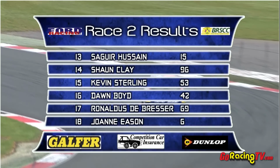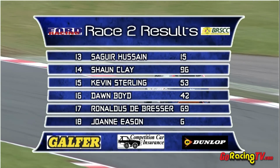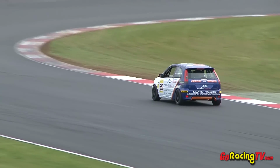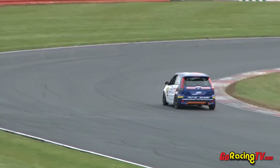13th, Sagir Hussain, then Sean Clay 14th after the time penalty. Kevin Sterling in 15th from Dawn Boyd. Then it's Ronaldo Stabressa 17th and Joanne Easton recovering for 18th position after that heartbreaking first lap moment for her.